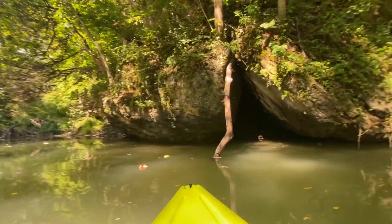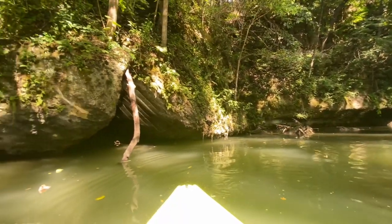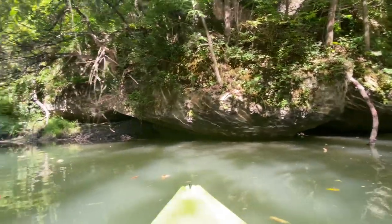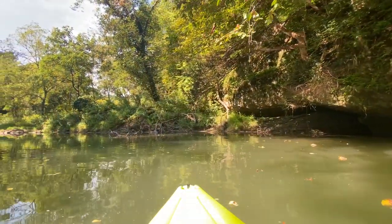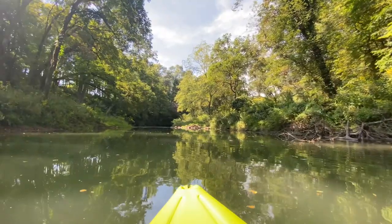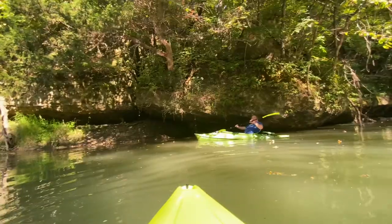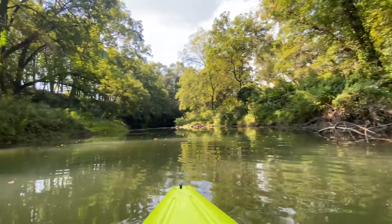That might be a good area to get out of the water if you're in a rainstorm. Yeah, if you get back in, that'd be ideal. Look at that, it's almost perfectly flat, other than the little ferns growing out of the cracks in the rock. It's fern, yeah.